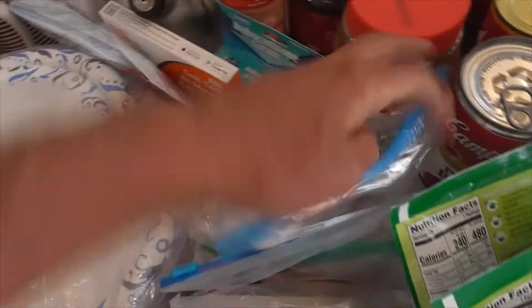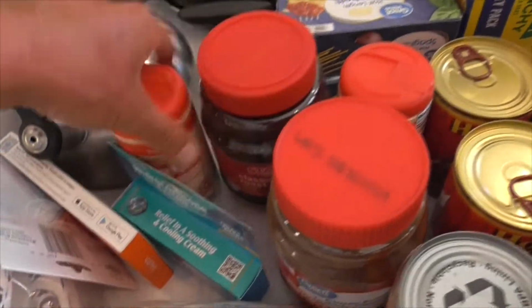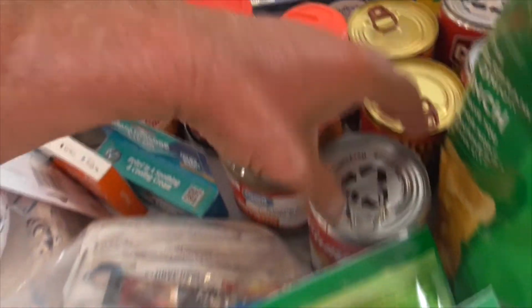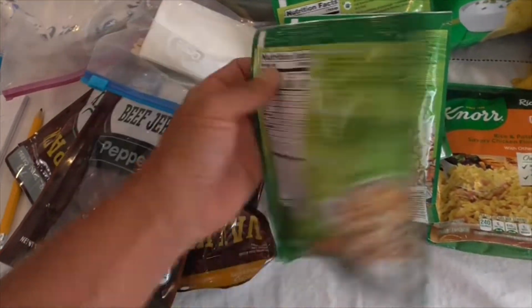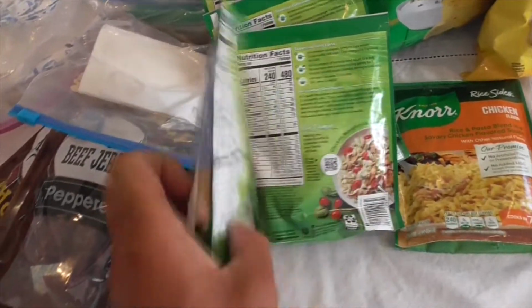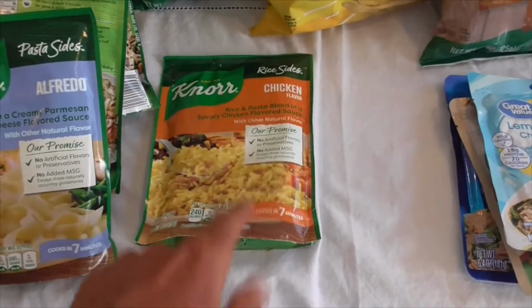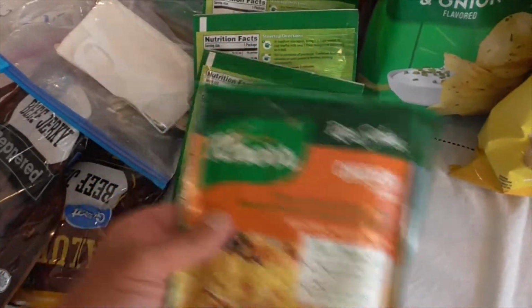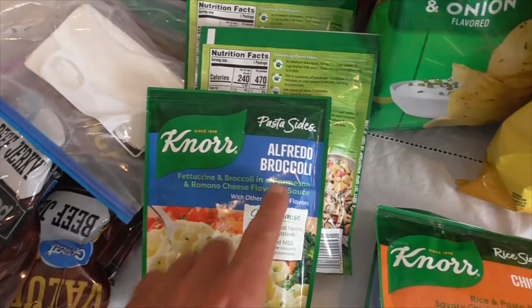This cappuccino is pretty cool. Okay, we got our coffee, creamer, here we have our Knorr's Alfredo. We have 4 packs of these. All right, we'll just boil them in the pan. A little chicken flavor here as well. You can't go wrong with these, all right? Try to buy them on sale, Dollar Tree, somewhere else. More Alfredo broccoli. How about that?